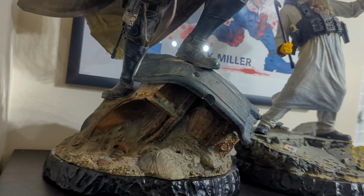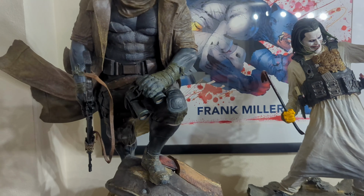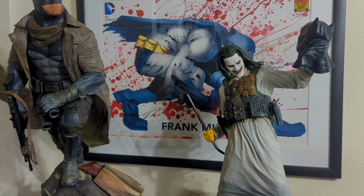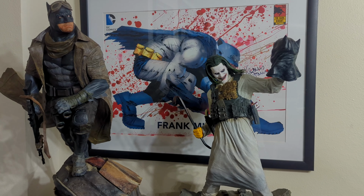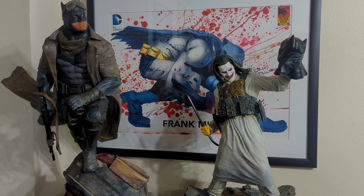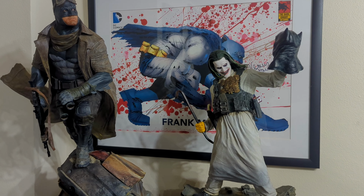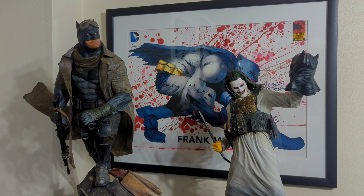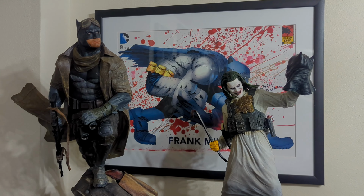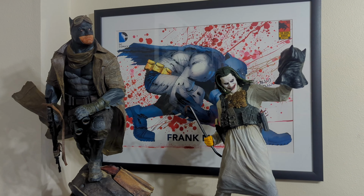The Batman went up for order right around the same time as a couple other options from Iron Studios and Queen Studios. I really like the original sculpt on the Queen Studios piece. Then they changed it. I want to go in with the Weta, and I'm really happy with it. Apparently this had the cape break on a lot of people in shipment. Thankfully it didn't happen to this one.